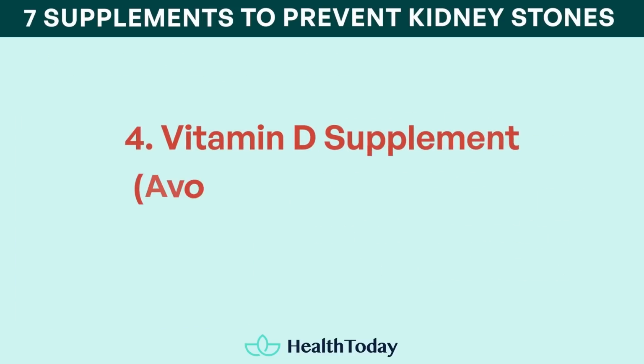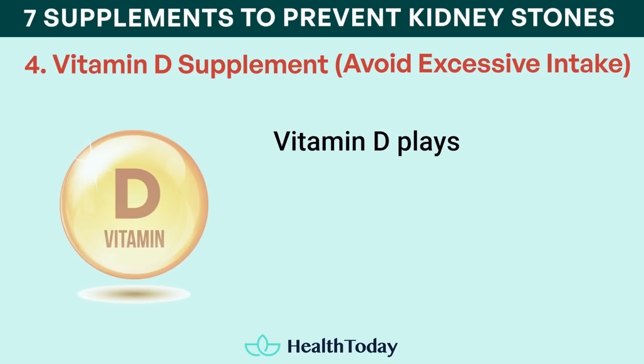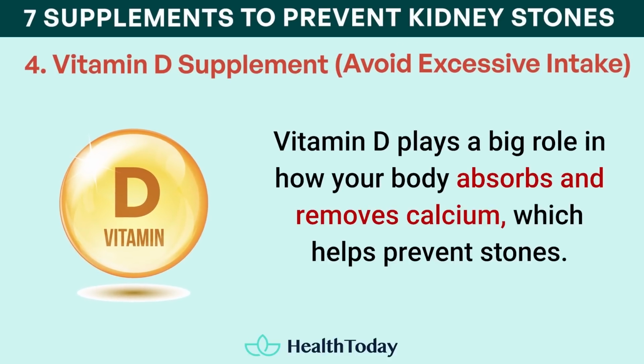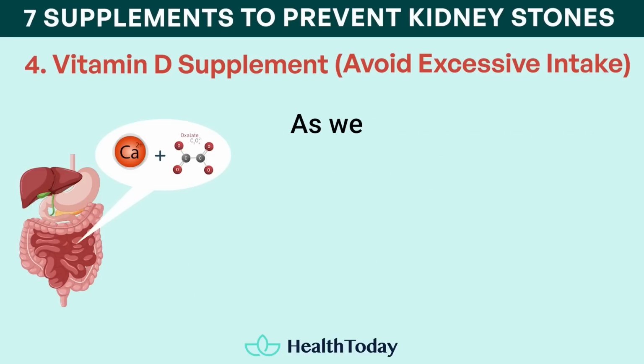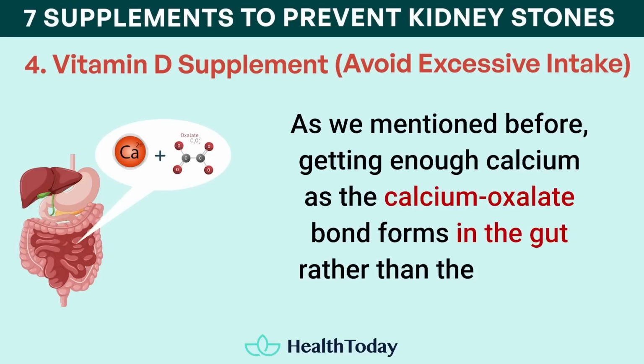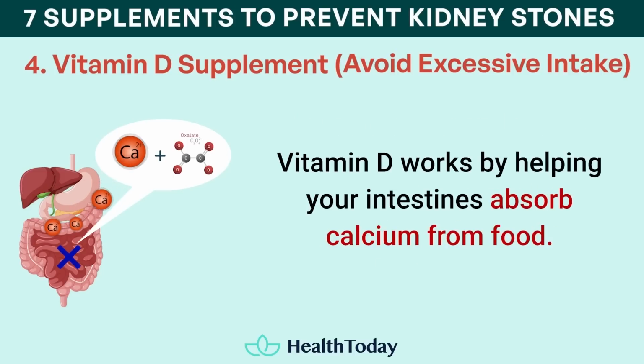4. Vitamin D supplement. Avoid excessive intake. Vitamin D plays a big role in how your body absorbs and removes calcium, which helps prevent stones. As we mentioned before, getting enough calcium is important, as the calcium oxalate bond forms in the gut rather than the kidneys. Vitamin D works by helping your intestines absorb calcium from food.